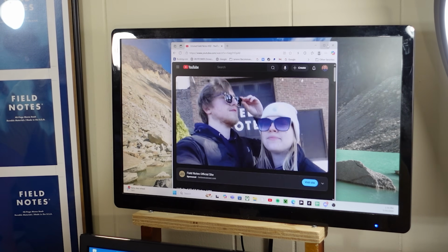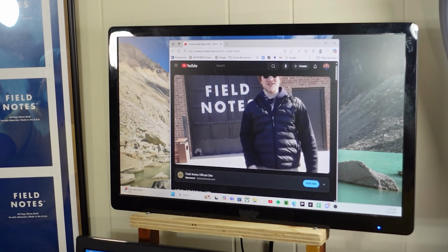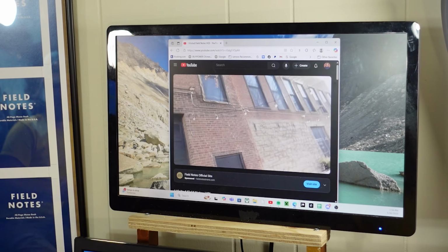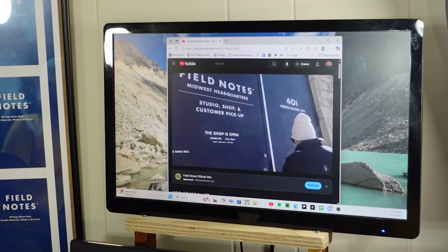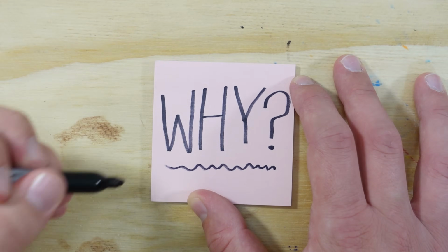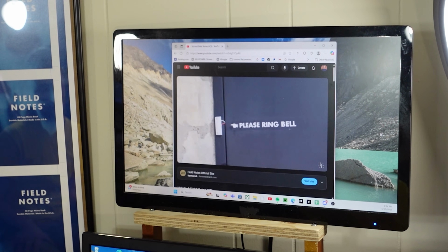It's not just the notebook or the paper, covers, whatever. You know, there's all sorts of different designs, but it's not any one of those things in particular. It's sort of the whole vibe. That sort of down-to-earth, regular folk, chill type of vibe. I don't know. Maybe it's nothing. Maybe it's best that I don't ask why. Maybe it's best that I don't ask why I'm obsessed with Field Notes.